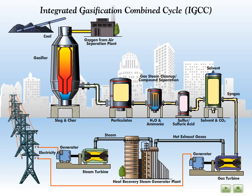The first step in this process is gasification. As with the production of synthetic natural gas and coal to liquids production, coal is fed into a gasifier where heat, oxygen, and pressure convert the coal into synthesis gas. The product gas is then cleaned to remove pollutants, and the hot gas product is burned in a gas turbine to produce electrical energy.